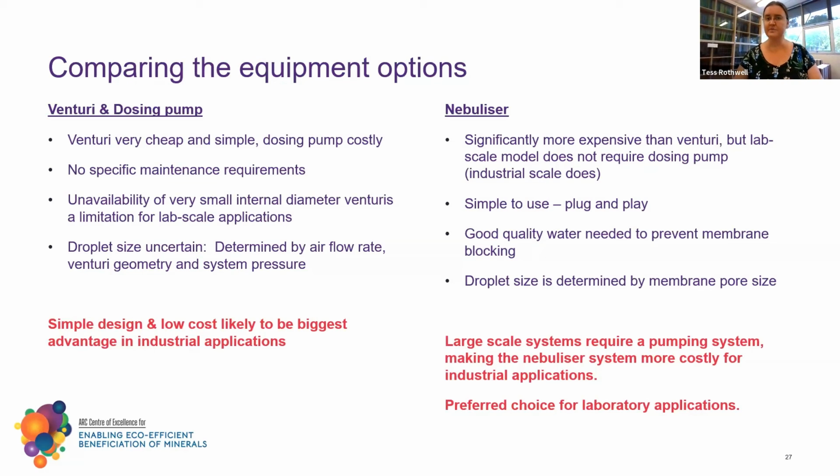So I think overall, for laboratory scale, the nebulizer is definitely the preferred option. For industrial scale, you would probably go with a Venturi because it's simple and low cost. However, if droplet size does turn out to be an important consideration, the nebulizer may be worth considering for industrial scale.